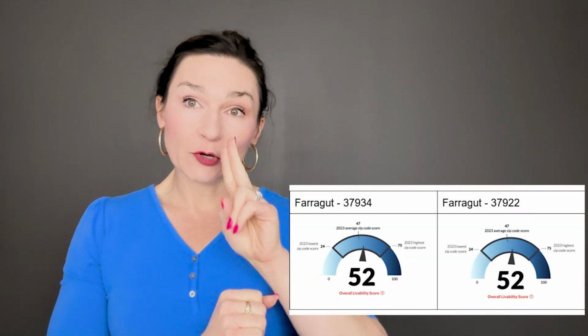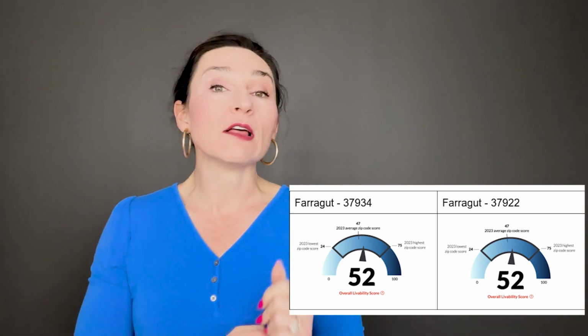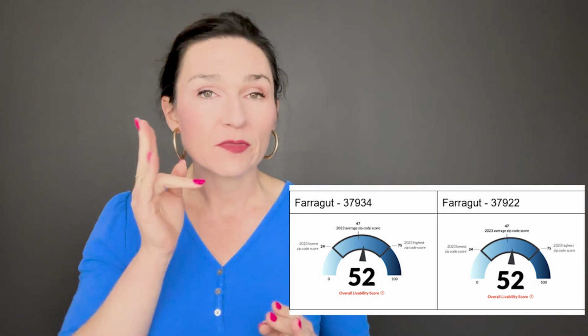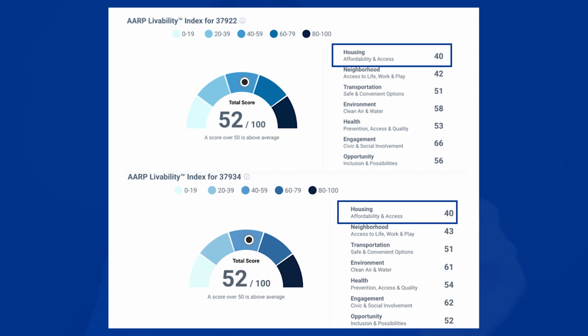So anyways, Knox County as a whole, livability score according to AARP is a 54, slightly above average. Farragut, both 37934 and 37922, according to AARP, have a livability score of 52, so slightly above average. If we break it down by zip code, both 37934 and 37922 are in the 60s when it comes to engagement, civic and social involvement. Things that are lower, which I've already mentioned, are affordability and access to housing.